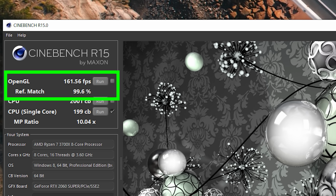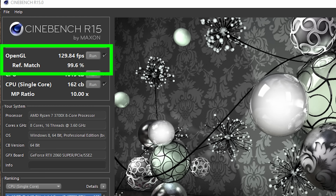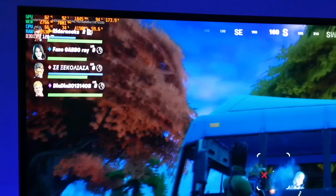Now the important thing to mention is that on default settings of the 3900X and no overclocking whatsoever, I was getting around 210 FPS on OpenGL. But the temperatures were getting around 60, which was a little too much, keeping in mind that long-term system performance and stability is the need of such a PC. So on purpose, I did slightly undervolt the CPU, which did bring FPS down, but it did improve multi-core performance. And overall system temperature was brought down around 10 to 15 degrees, which is significant.